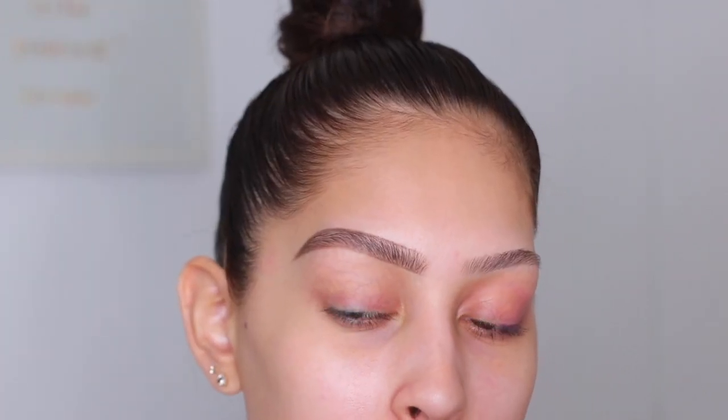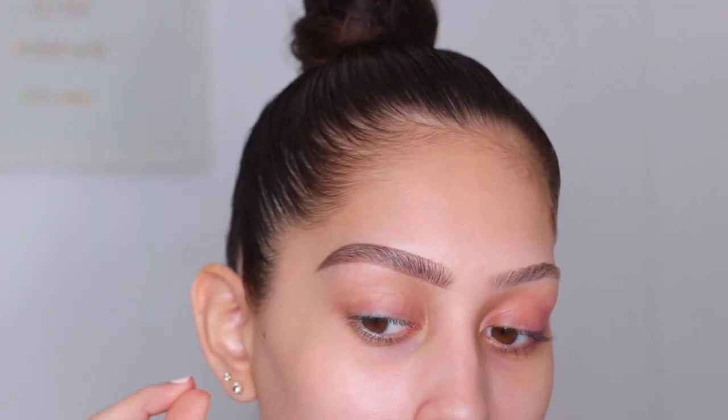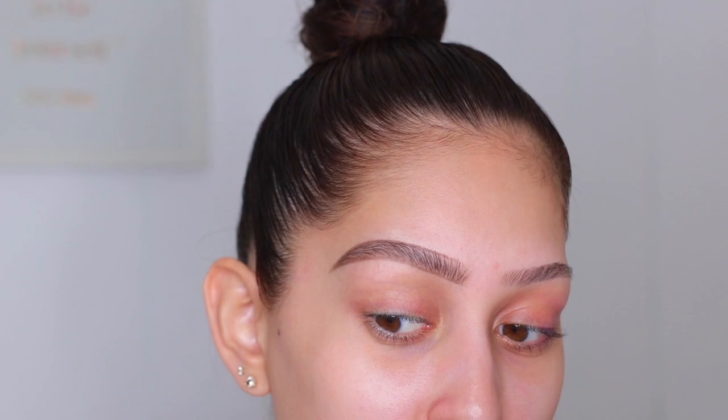Okay, so I'm pretty happy with my brow. At this point, I do have one more step to do, but what I like to do is carve them out first because then you can actually see how your brow is going to look. Not only is the concealer going to clean up your brow and arch it more, it's actually going to highlight it. So you're going to be able to see where you need to fill in, where it looks good, because it might look good just like this, but I can't quite tell because I don't have the concealer on.